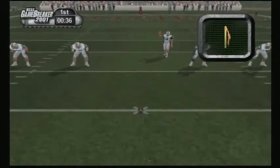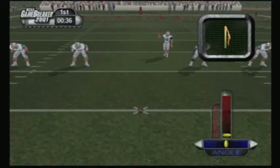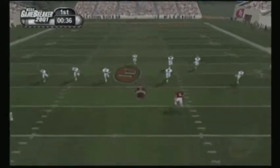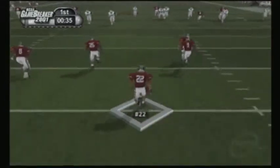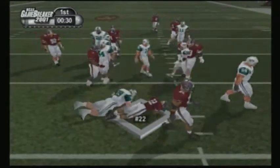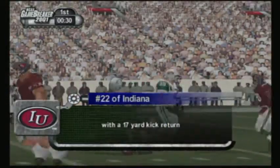Number 9, deep to receive the kickoff. Number 12 kicks it off. They got him at the 23-yard line.